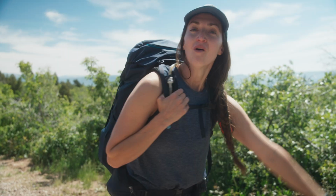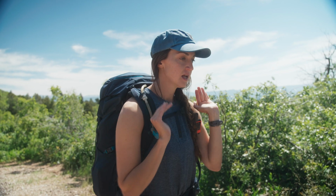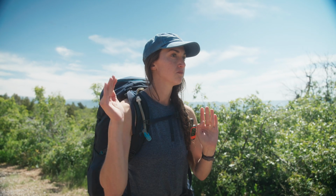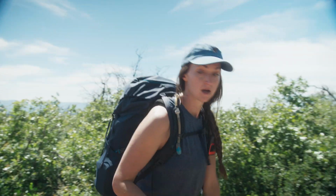Goodbye, little guy. We are in Zion National Park doing a short one-day backpacking trip. So excited about this, or I guess one night. And I'm gonna show you some good food that I packed, give you some new ideas for your backpacking trips. And this is just gonna be a really chill 2 days of hiking, pretty much all downhill. Getting started right now.